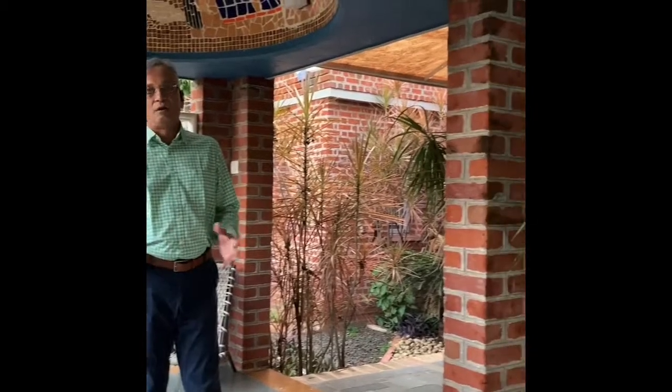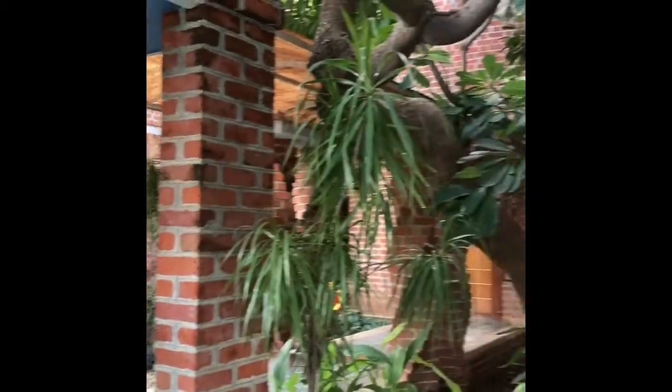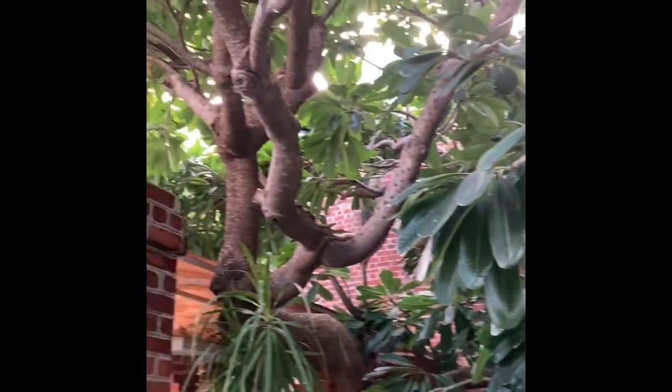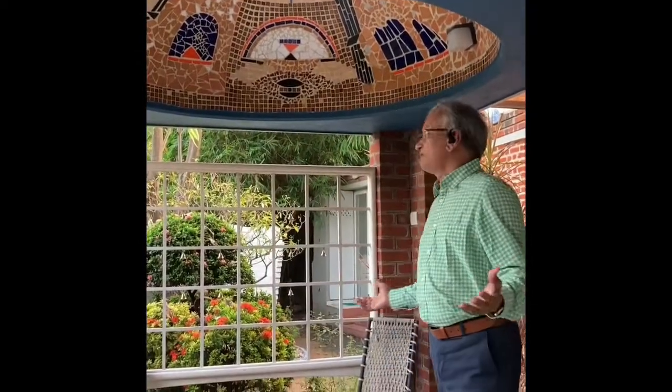This building was constructed 25 years back. Today, for the first time, I'm sharing it with you all. Each brick, each leaf, each tree will speak for itself, and I'm sure you are going to love it. This is our entrance, it's called the shrine. This is one part of our working and living together.